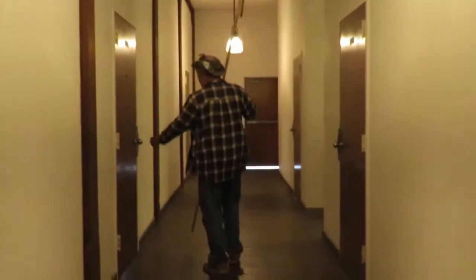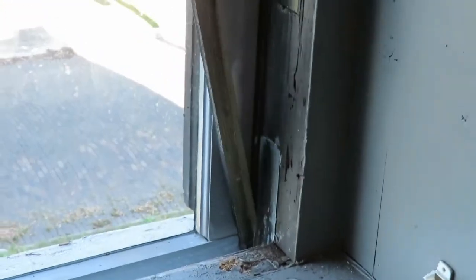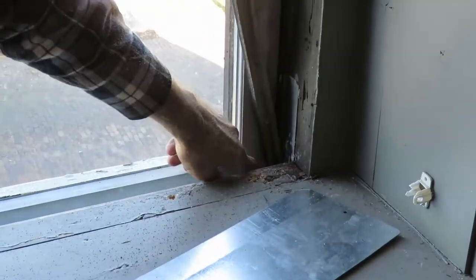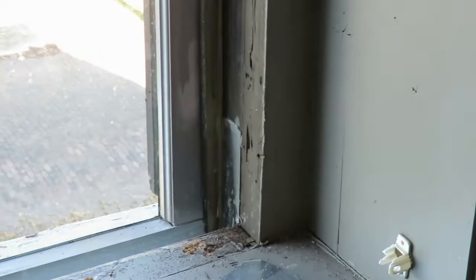We can go upstairs and I can run you through some of the basics of window restoration. You have to bring the upper sash all the way down. Feed this little tail end of the parting stop in and get behind this little notch in the check rail.